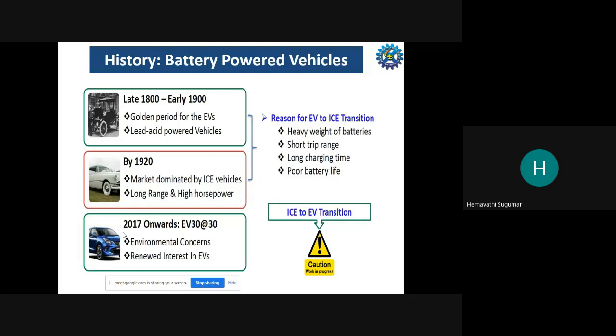And then in 2017, we launched, with environmental concern and renewed interest in EVs. In 2017 we launched the vehicle, so that's why they mentioned 2017. So these are all the history of battery powered vehicles.